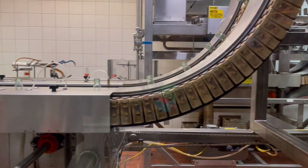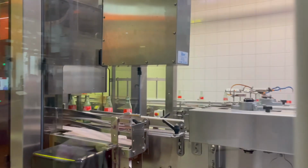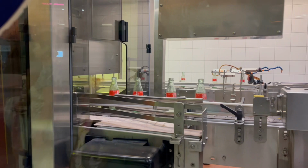I was a little disappointed though. They no longer do the bottle of Coke. Like when you leave, they give you a bottle of Coke in the glass that comes through the machine that they used to do. But I'm pretty sure that was a cost thing, because I'm pretty sure that's probably kind of expensive to do. So hey, I can understand that.